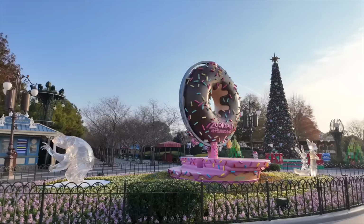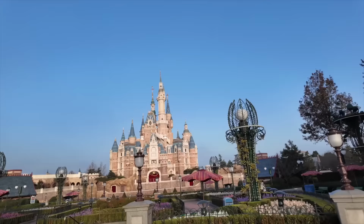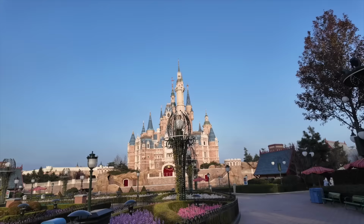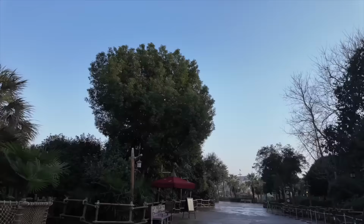Okay, let's go and ride Pirates. We'll have to come back and check these decorations out later. I'm always still amazed at how gigantic this castle is. It's huge! The wind is really biting today, it really is. Treasure Cove. I can get used to this early entry stuff.